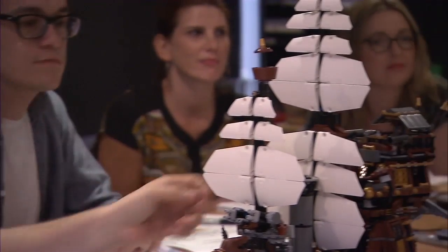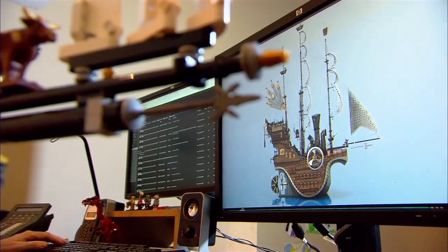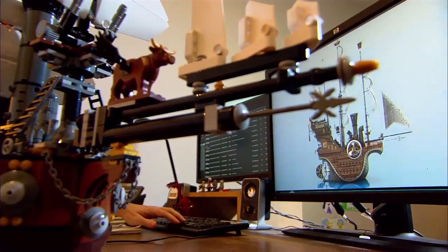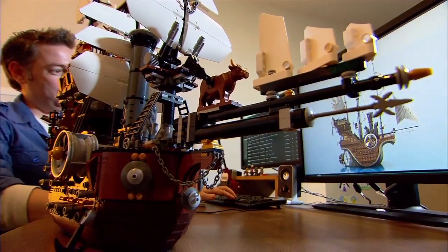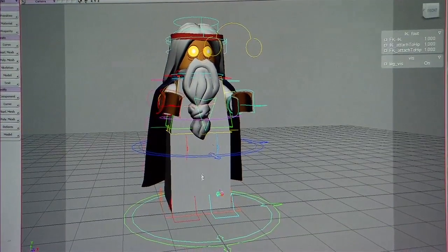We would then basically take the LDD model and convert that into a shell of multiple different types. So we had a render shell, we had a display shell, we had a whole bunch of other different types of shells that could be used in different parts of the pipeline. And then from that, we would build the environment. We would also build characters and that kind of stuff. So at the very front end of the pipeline, we have a very brick-based approach.